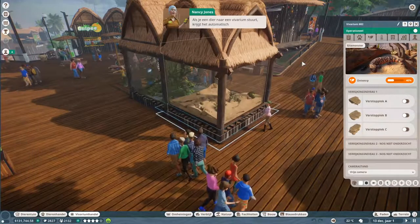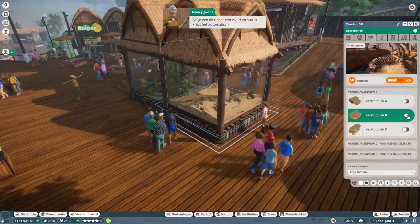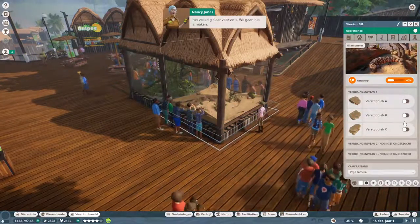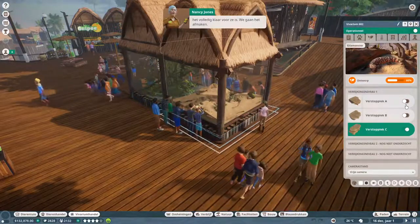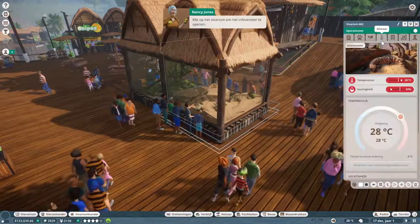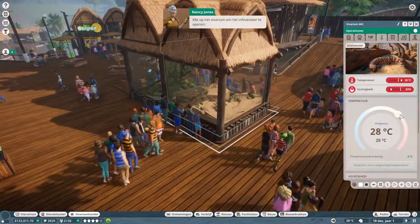When you send an animal to an exhibit, it'll automatically be given the correct setup. But that doesn't mean it's completely ready for them. So let's finish it off. We'll start by adding some enrichment items. Click on the exhibit to bring up its information panel.